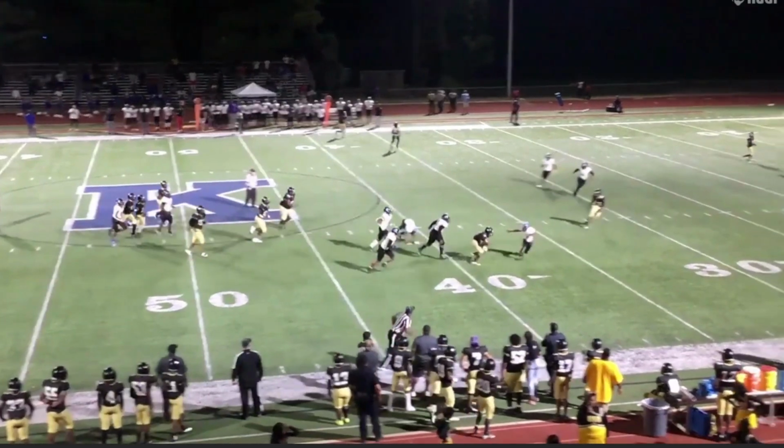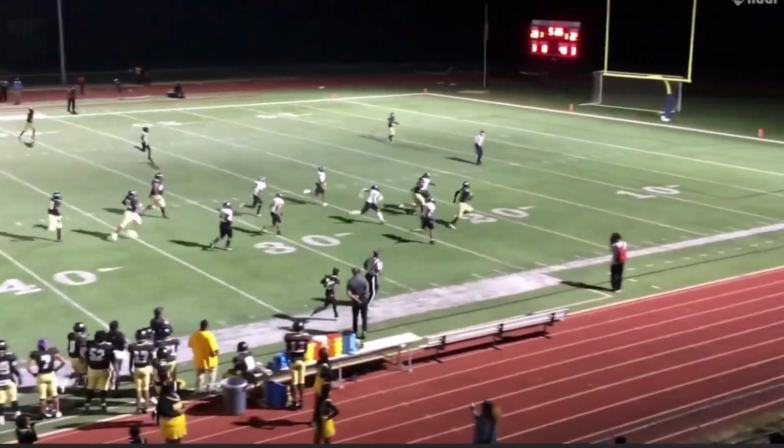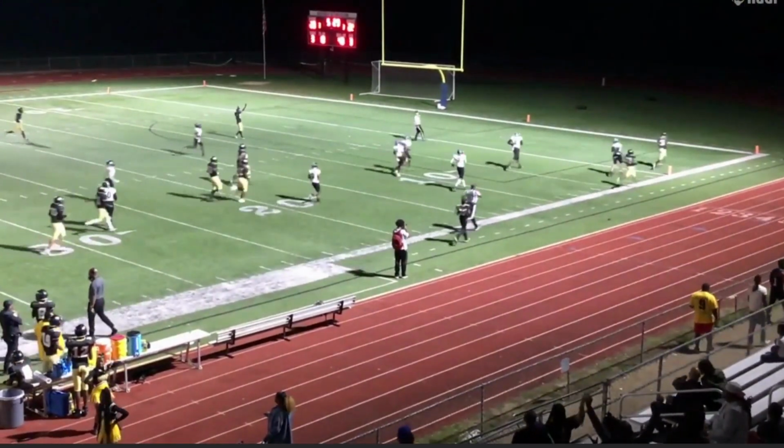Gets up the field quickly, makes another person miss. And really, this right here could end up being that third person. And this one right here would be the fourth person. Let's see what happens. Boom, makes him miss as well. Okay, so then he's getting upfield. He's got great speed. Remember, he's 6'2", 180 pounds.